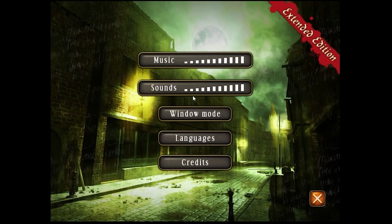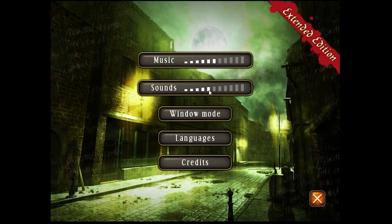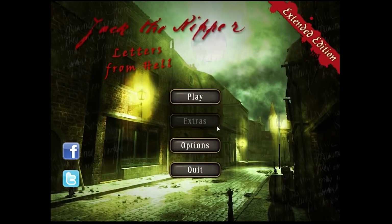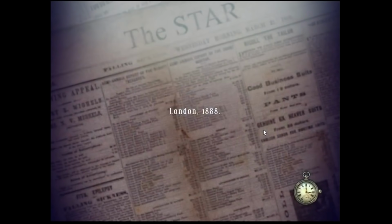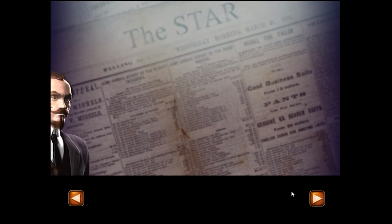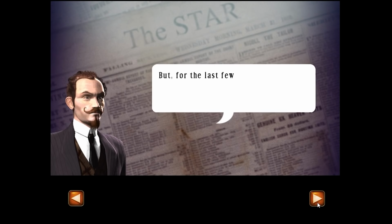Jack the Ripper is a hidden item game where you solve the mystery of Jack the Ripper's murders by investigating his crime scenes. The author played this game as a teenager but couldn't ever get the secret ending, a game he would eventually forget about as he grew up and settled down. One day, the author found a copy of the game in a bargain bin. Purchasing the game, the author decided to play it on his next day off.